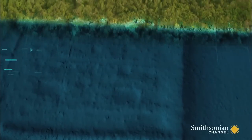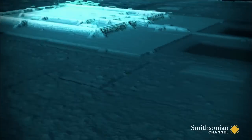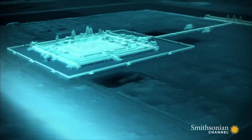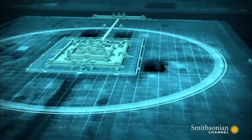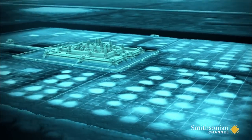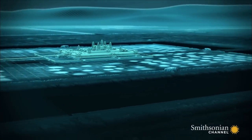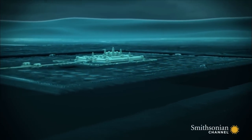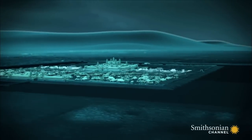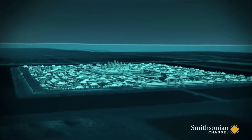The LIDAR data renders an outline of everything on the surface of the land. The glory of Angkor Wat becomes a ghostly outline of digital points. But LIDAR also reveals subtle indentations on the ground, and these reveal the shape of the original city. Angkor Wat is shown to be surrounded by the ghostly outline of a vast metropolis.